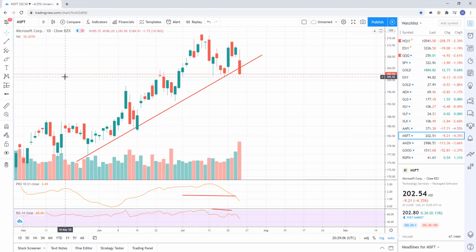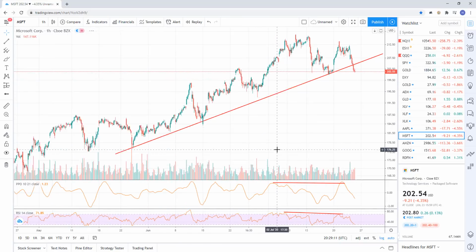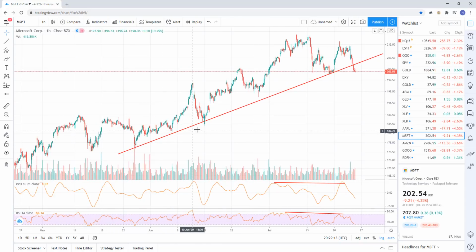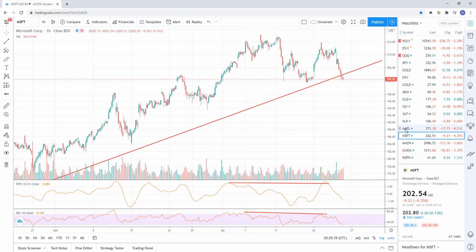Here's what we got going on in Microsoft, and I'll narrow it down to the hourly chart. All right. So hourly, we broke down. We're below support right here. So I have the trend line. We have lots of reactions verifying this trend line. You can see we were just walking the trend line there. Today, impulsive selling, and we broke down. So if they can't recover Microsoft and bounce it back up, then look for more selling. And that's weak basically.